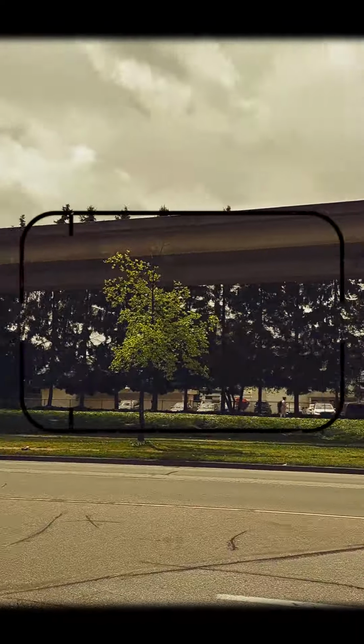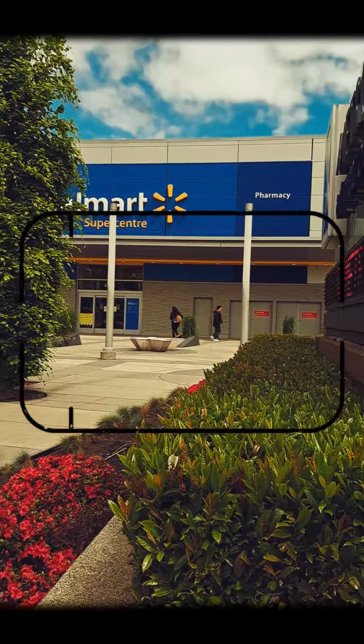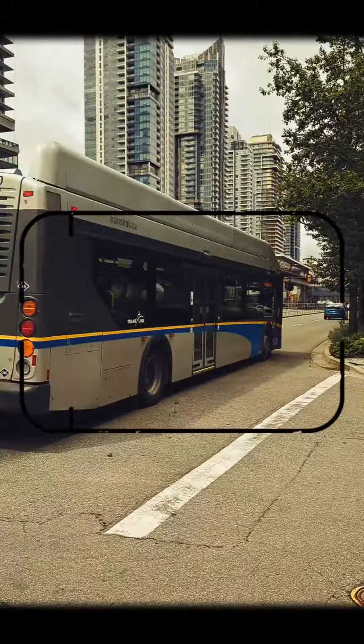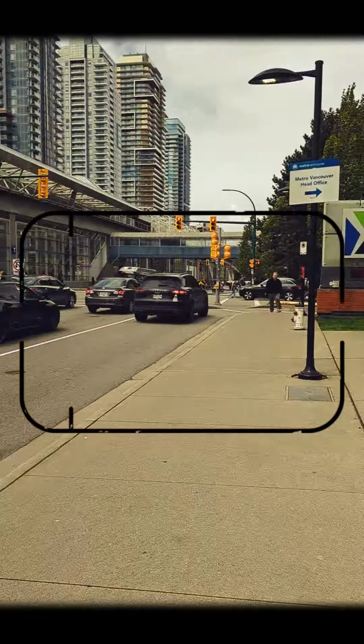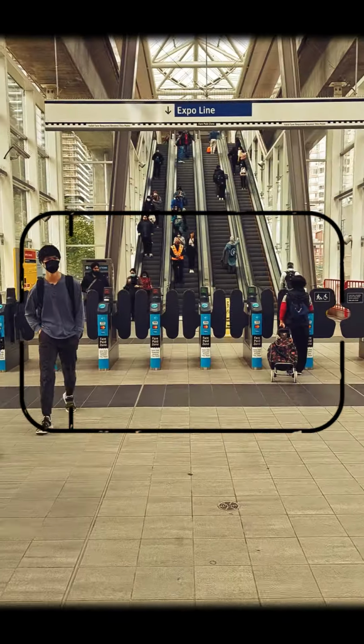We can take SkyTrain to reach downtown. I'm sure you guessed which shop is this. In the front of Metrotown, there's a SkyTrain station. Using Compass card, you can get access to the SkyTrain platform.